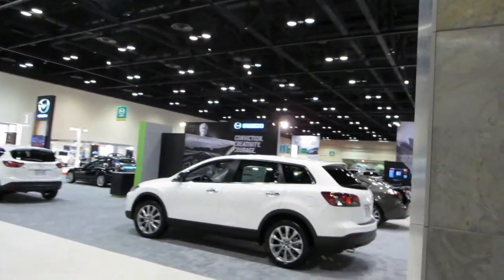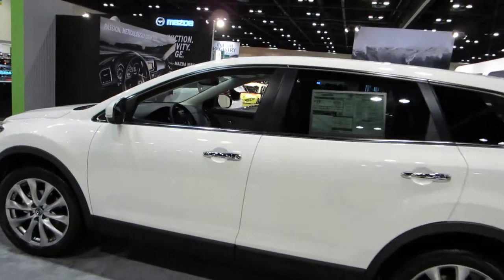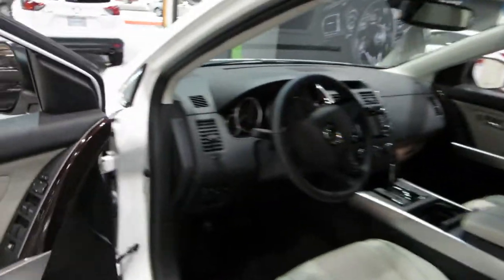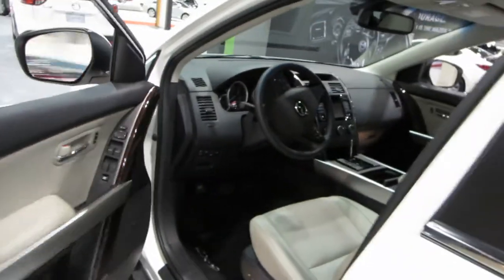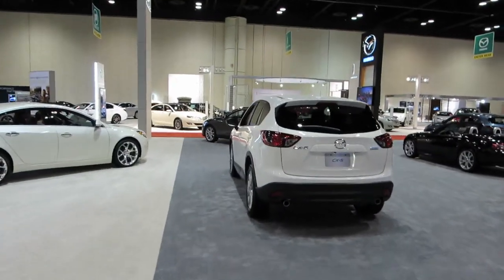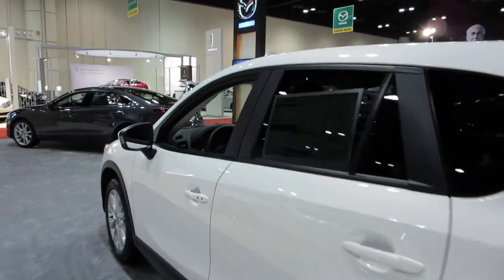Walking into Mazda, the new stuff. Ryan, this is what you need to look at. This is the CX-7. No, I'm sorry, CX-9. Very nice. Roomy. Or either one of these, which is one of my favorites. It's the CX-5. This thing is so much fun, and it'll get up and go, and gets great gas mileage. I might be able to test drive one of these a little bit later.